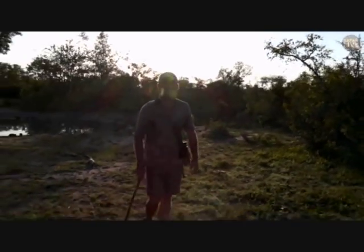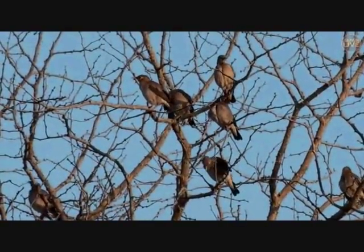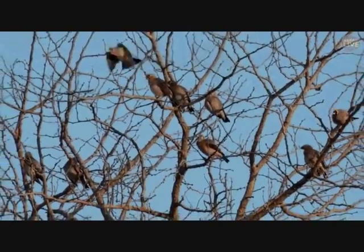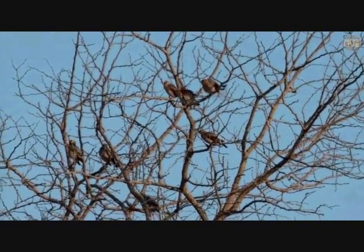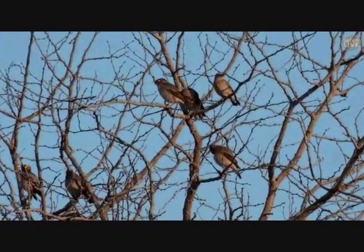I'm not sure if he's still with the lions, but he's got some quite unusual sightings. Indeed we do, and I believe you've just seen some interesting hyena activity around our elephant location last night, ladies and gentlemen. And what we have here is some birds in the tree that are doing their morning ablutions.